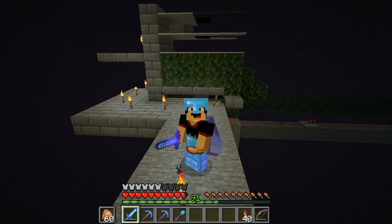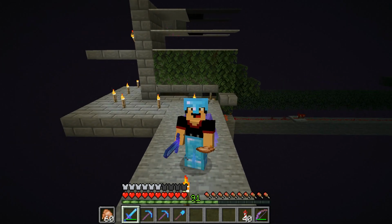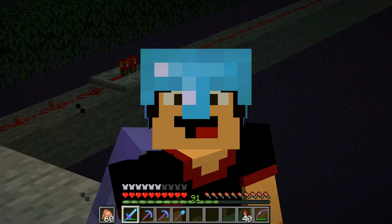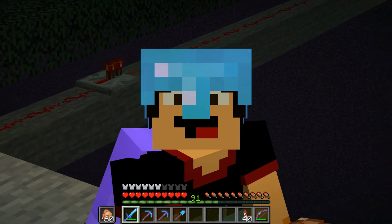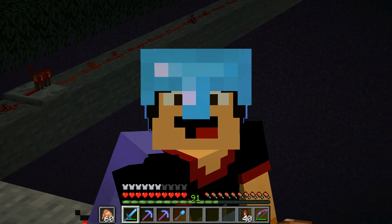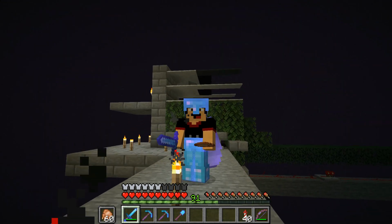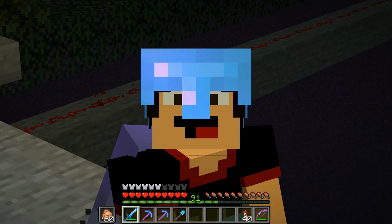I really like this machine very, very much. What I don't like though is accidentally throwing my full enchanted axe into the void. Alright, this is how plans change. I need to get a new axe.